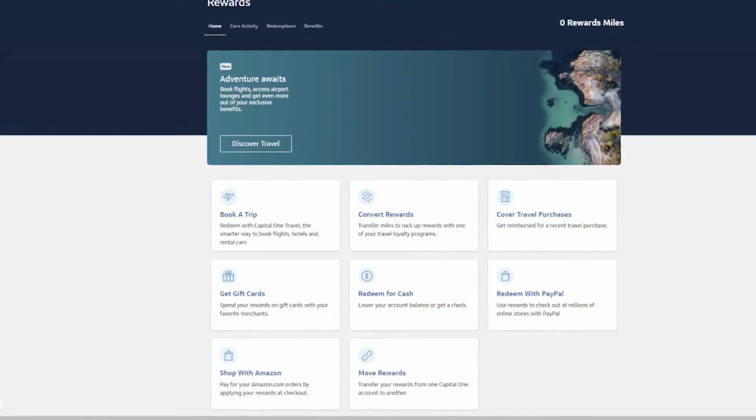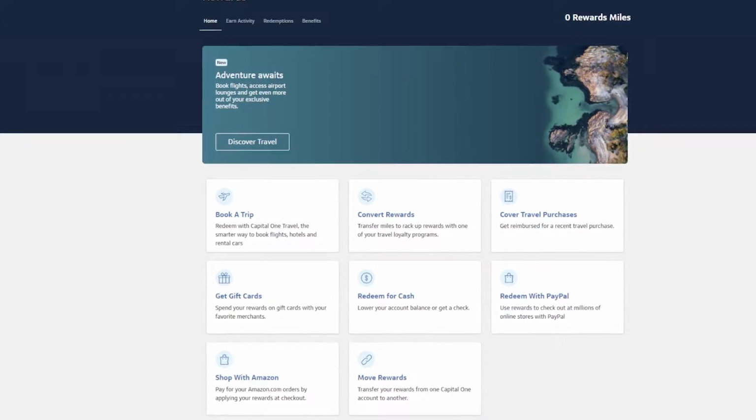Starting off with the sign-up bonus, we're looking at 100,000 miles after $10,000 in spend in the first 6 months. These 100,000 miles can be redeemed in a multitude of ways, and I'll put those options on screen. Feel free to pause to take a look. The Capital One Venture X has a $395 annual fee, but at the same time, you get $300 in credit for travel booked through Capital One's portal.